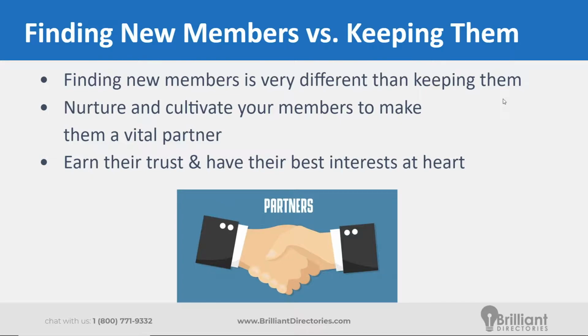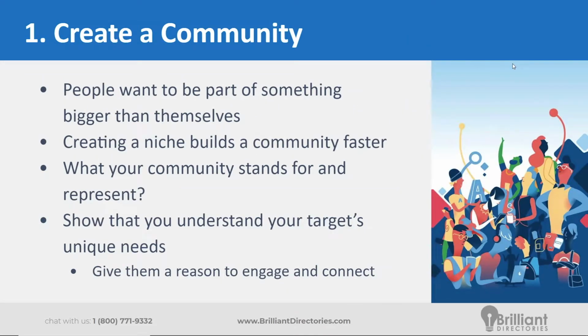The key here is to nurture and cultivate your members and try to make them feel like they're a vital partner, not only to you and your website, but also within your community as a whole. And the key to that is earning their trust and having their best interests at heart, addressing what their needs are and how you can make their life easier, save them money, whatever your target demographic's goal may be. We've touched on that specific point in most of these webinars. And so tip number 1, creating a community.